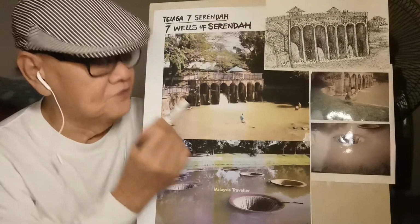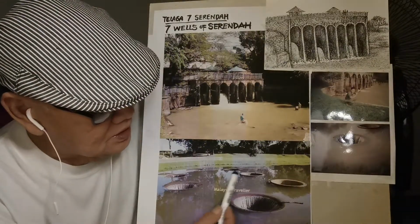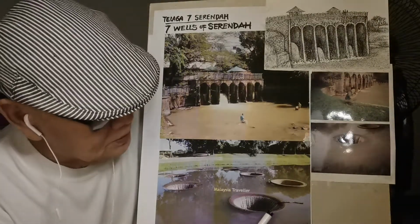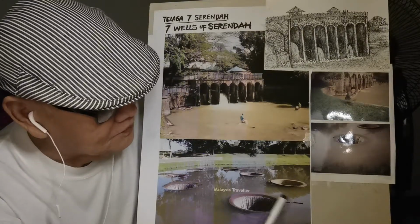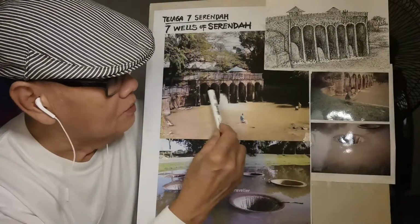But of course, it is fenced up. It's very dangerous. When I went there, it was okay. The whole thing was spruced up. But of course, you can still take photographs here. Sometimes, you can see twigs and branches flowing in. They have got to take them out. And this is a very dangerous area, out of bounds.